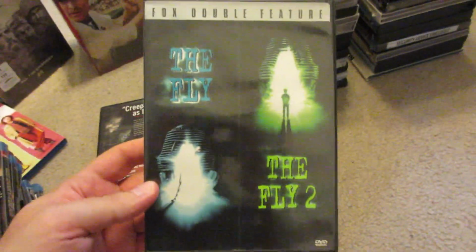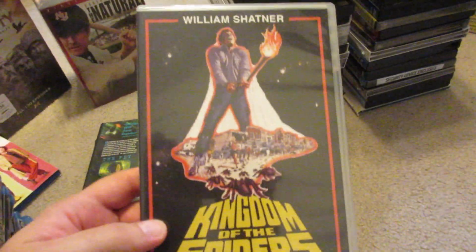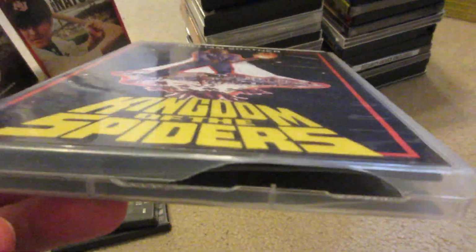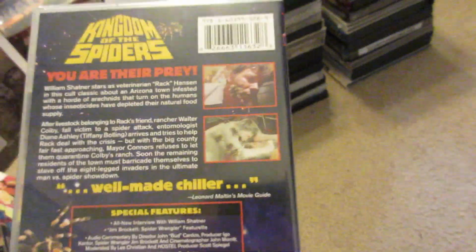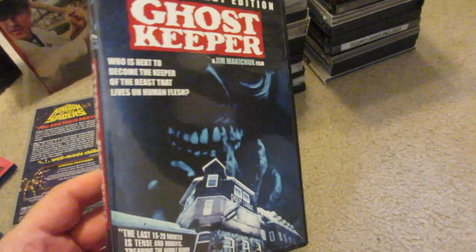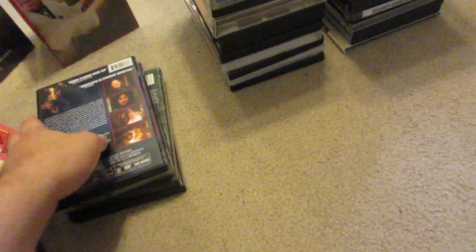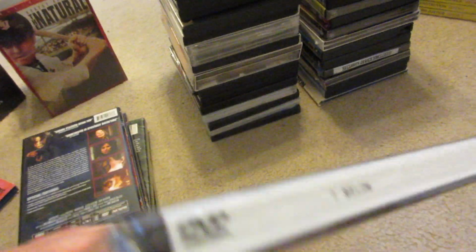The Fly and The Fly 2 double feature. Kingdom of the Spiders, but it has a cracked case right there. This is a Shout Factory release. Ghost Keeper, the 30th Anniversary Edition. This is from Code Red. Good snowy setting horror movie. Seven Below, which is still sealed up.